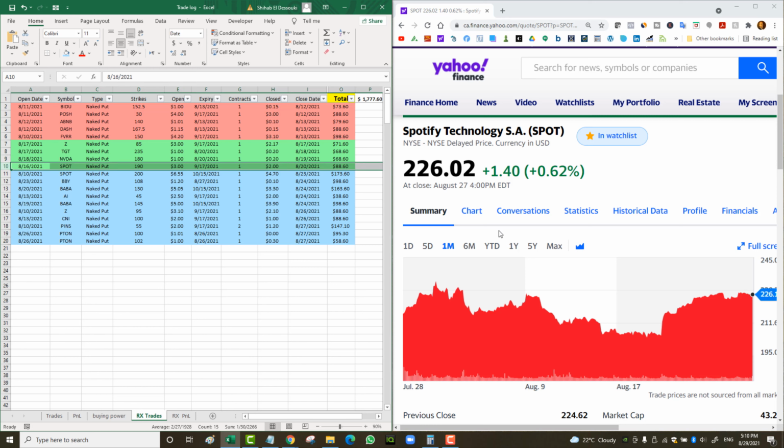So we're going back to this trade here. This is a 190 strike on Spotify. It was opened August 16 when, there you go, Spotify was trading at 207, 206, and then it was closed August 20th. So a few days later, actually it was before expiry. The expiry was September 17th, but it was closed on Friday, and it was closed for $2. So from $3 to $2, that's a $1 profit.